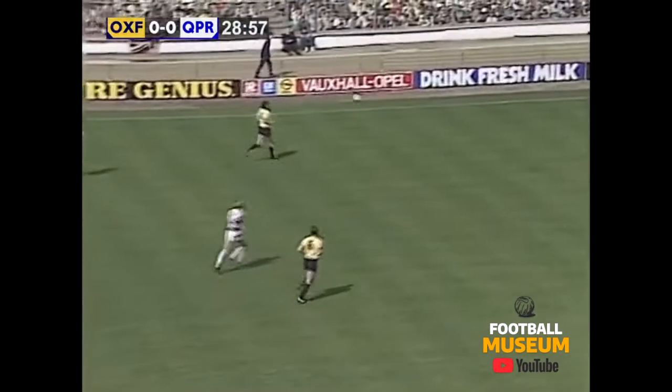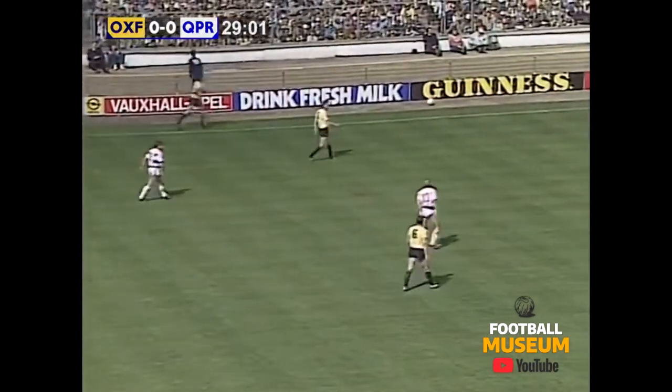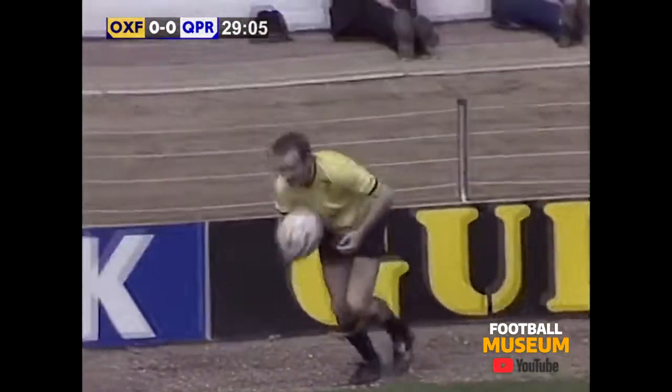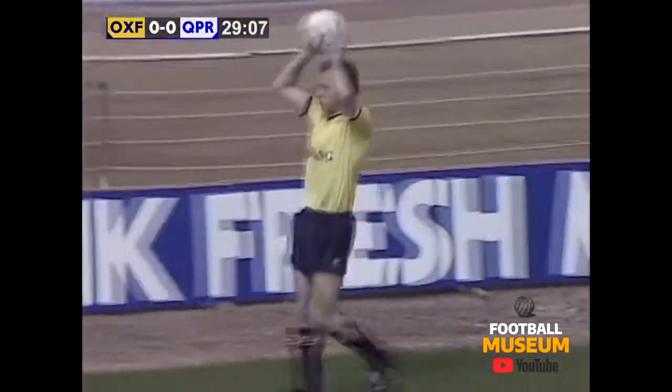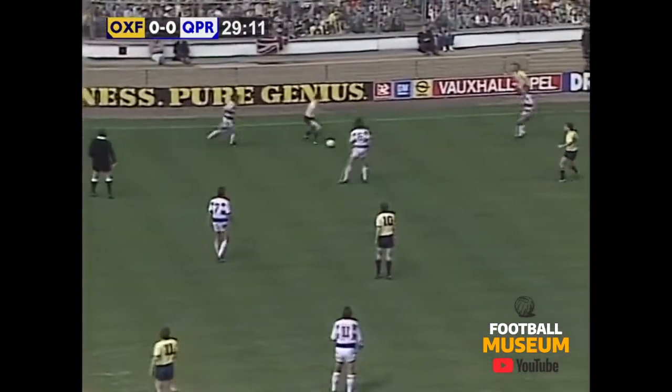It's into touch again for an Oxford throw. And the game really cries out for a midfield player with a little bit of genius about him, a Hoddle or Souness, Brian Robson, that kind of player who can say, look, give us the ball and start knocking it around and make things happen.